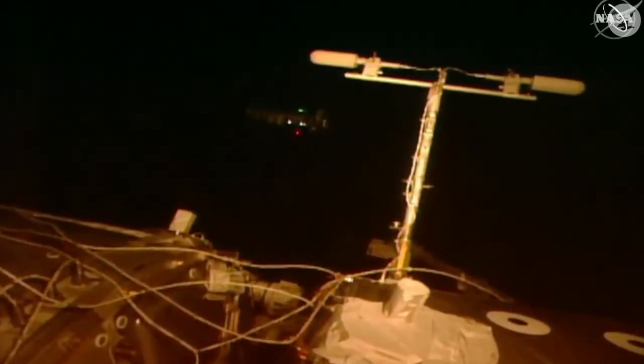The station runs on about 100 laptops, give or take, and these new laptops will replace previous generation computers used aboard the station. Also some water storage system tanks, some urine processor assemblies, as well as a few other spare parts.